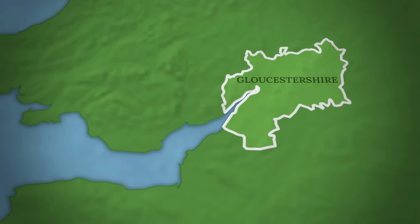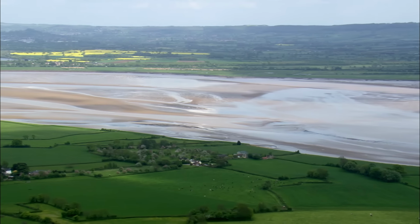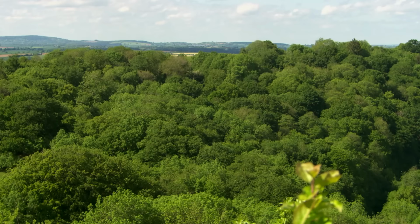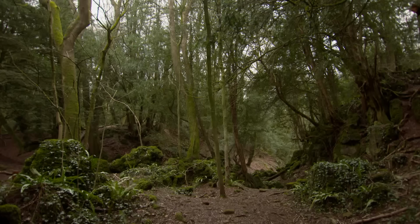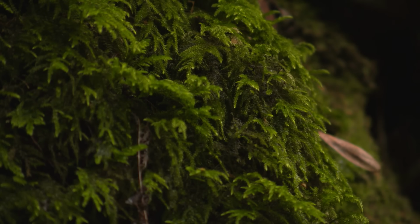Gloucestershire is situated in the southwest of England, where the River Severn flows into the Bristol Channel. The county encompasses a major part of the Cotswolds area of outstanding natural beauty, the Severn Vale and the Royal Forest of Dean. Within the forest, the magical dense woodland of Puzzle Wood is a mass of twisted tree roots and dramatic moss-covered rock formations.